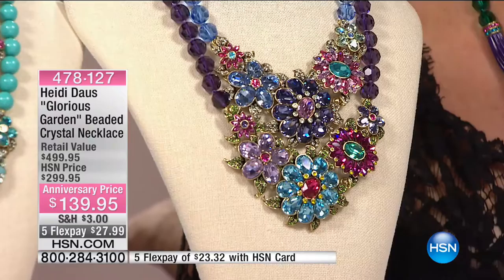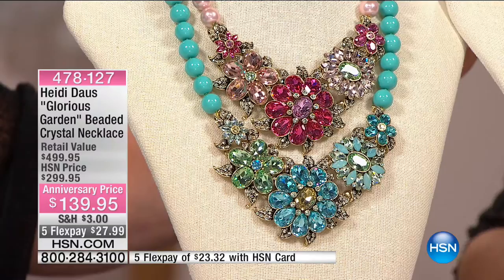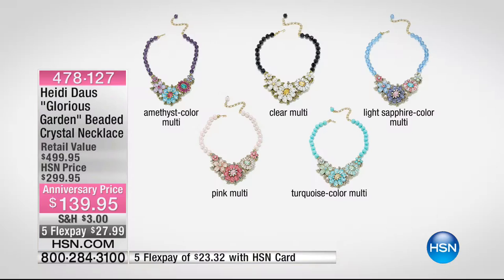Oh my. It sold out at $299. We have it from $299 to $139. That means you're saving more than you're spending. We are going to go through the colors. We actually have a little color steel that we're going to show you so you can see all of them. So we have the amethyst color multi, which obviously has the amethyst beads.